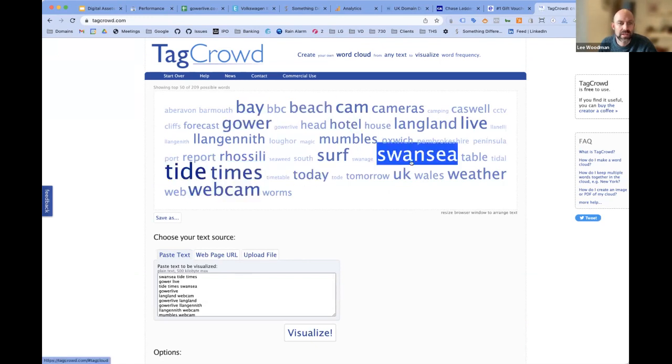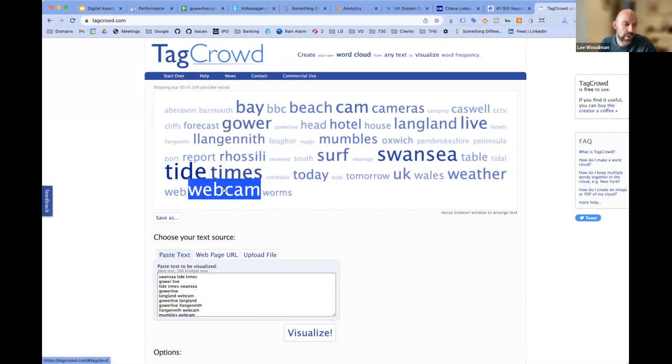Tide times. They want a Swansea webcam. They want a Llangennith webcam, Gower webcams. So you can very, very quickly, and from my perspective, when I look at businesses, I do this because I can, within a couple of minutes, see what kind of things people are interested in for that brand. So that's a good one.